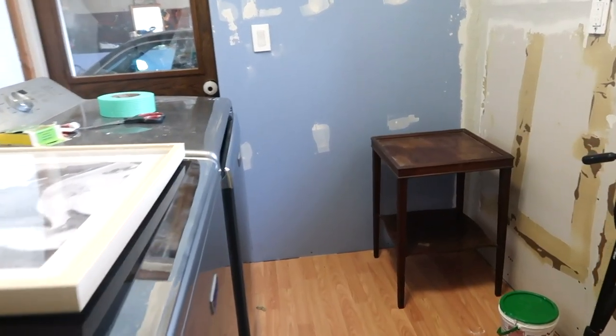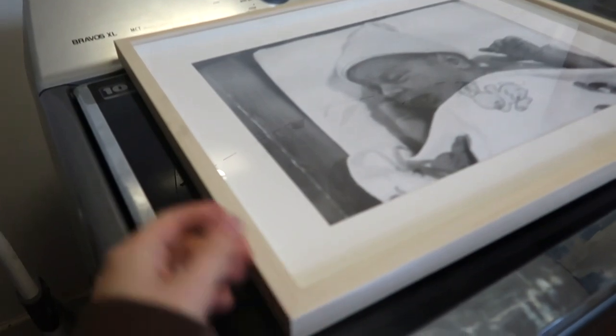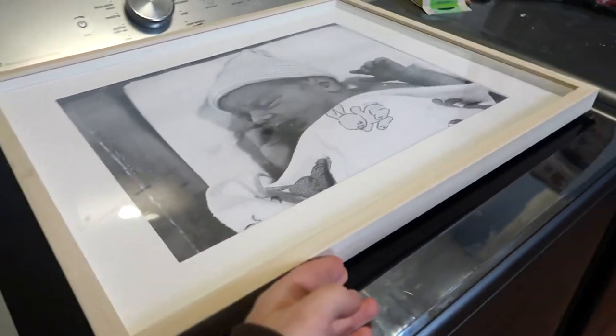We made it back home. I'm going to hang these up in here. The modern clean lines I think will look great with the plastered wall.